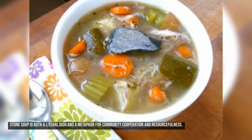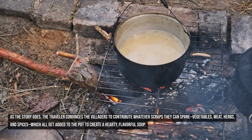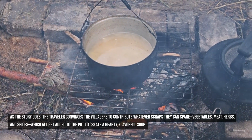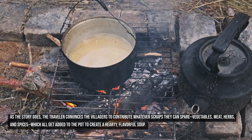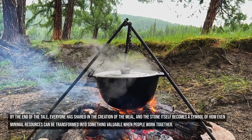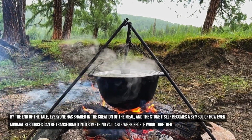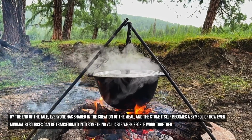Stone soup is both a literal dish and a metaphor for community cooperation and resourcefulness. The story behind stone soup originates in folklore, where a traveler arrives in a village with nothing but an empty pot and a stone. As the story goes, the traveler convinces the villagers to contribute whatever scraps they can spare: vegetables, meat, herbs, and spices, which all get added to the pot to create a hearty, flavorful soup. By the end of the tale, everyone has shared in the creation of the meal, and the stone itself becomes a symbol of how even minimal resources can be transformed into something valuable when people work together.